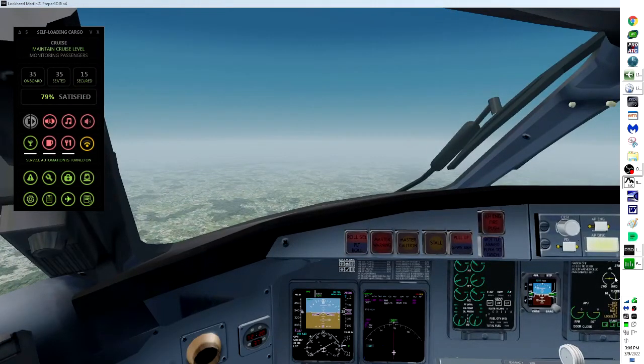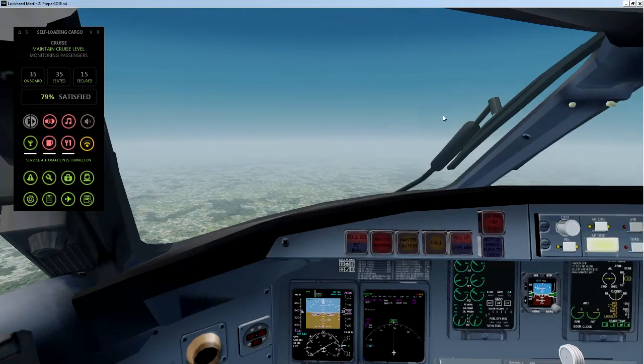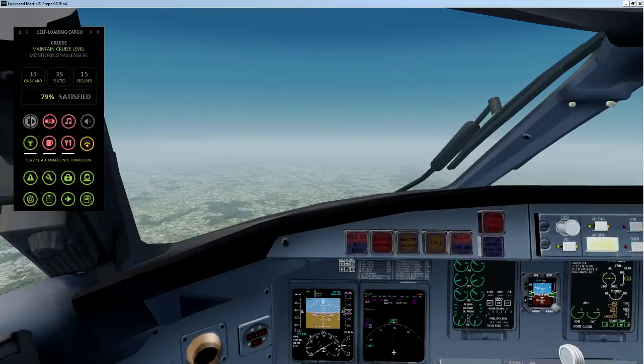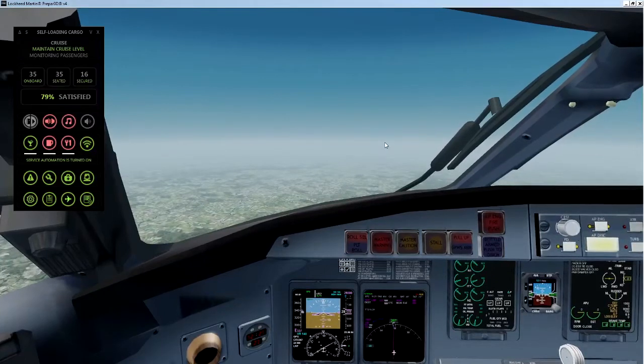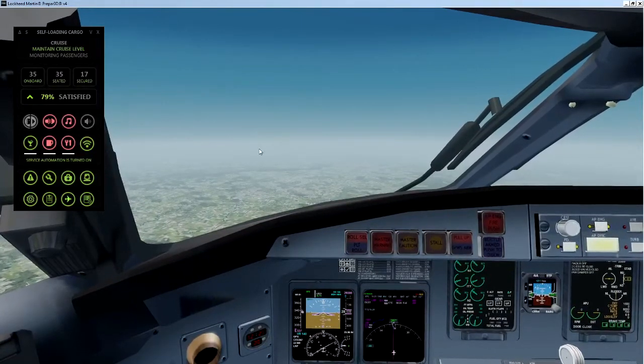Overhead, sir. 22, contact New York Center 133.47. Please make sure your tray table is in the down position and clear any items from the out. Thank you. 133.47, overhead 422. New York Center, overhead 422, with you at flight level 280. Over your head 422, New York Center, roger.